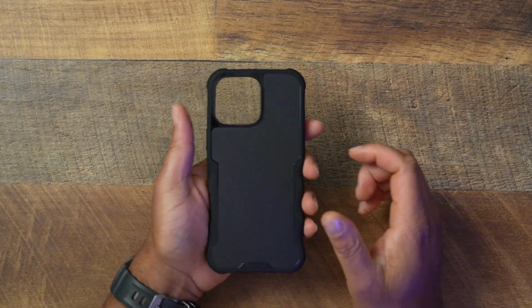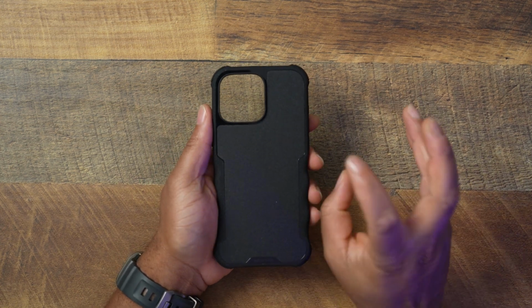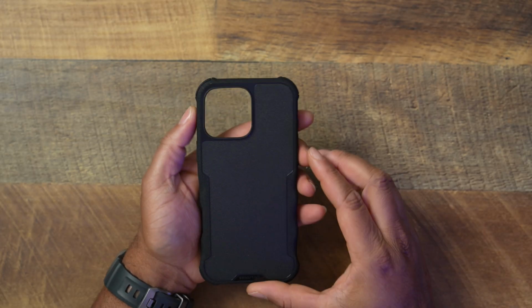Next one, this is going to be from a company that a lot of people tend to sleep on. This is going to be my Smartish Gripzilla. Now, if you're a person who just wants to have a heavy duty-ish style case, but you also really want that good grip, strong MagSafe, very nice and tactile buttons, that's what the Smartish Gripzilla comes.